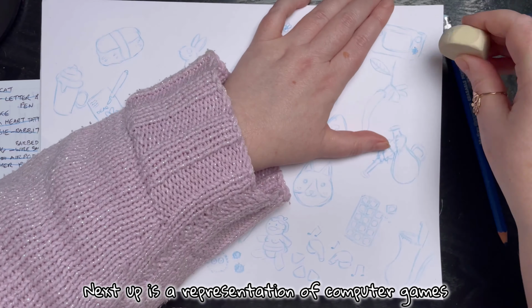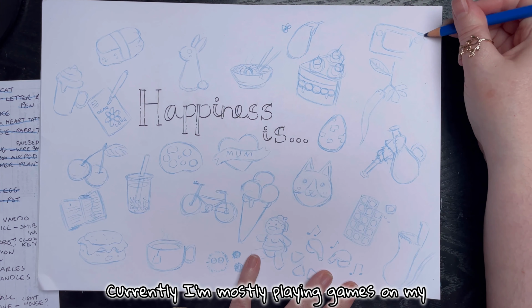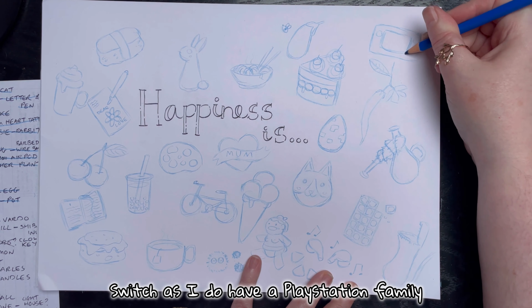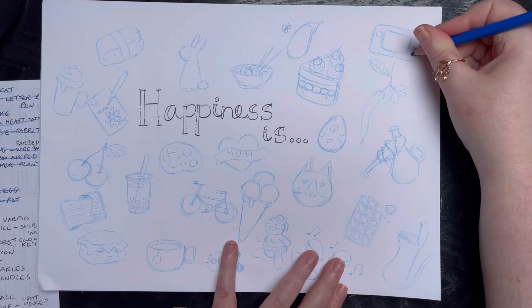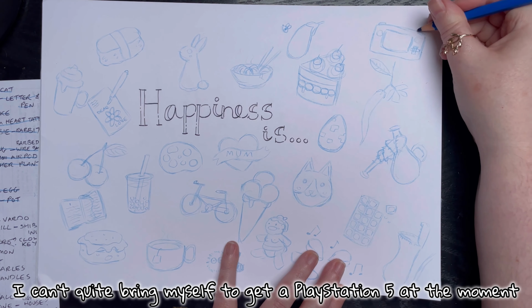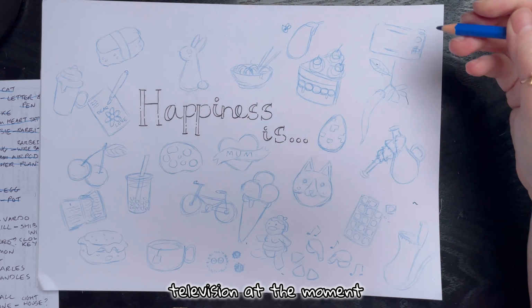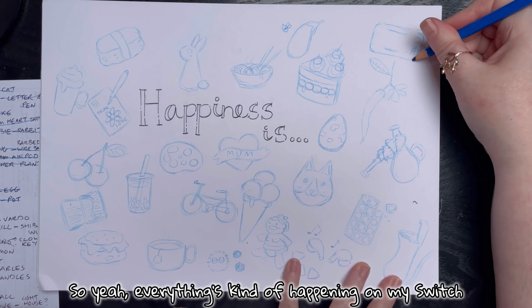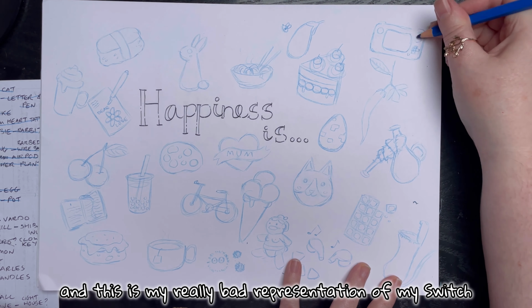Next up is a representation of computer games. Currently, I'm mostly playing games on my Switch, as I do have a PlayStation family. That's a PlayStation 2, 3 and 4. I can't quite bring myself to get a PlayStation 5 at the moment, because I don't often have access to the television at the moment. So yeah, everything's kind of happening on my Switch, and this is my really bad representation of my Switch.